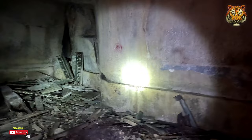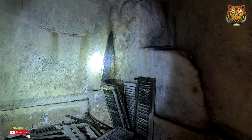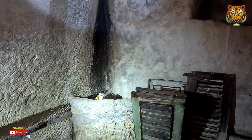Wow. Now this feature blew my mind, because like I said, you've got the services incorporated into the stone, and even here you can see where water seeps through the stone in two places. And I don't think it's by any chance, because there's actually a channel directly below that to collect the water and then take it away to be stored or used.